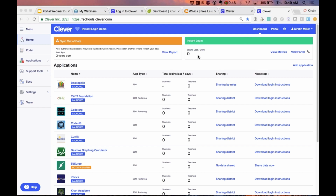We had one quick question about where to access that public demo. So again, it's clever.com/in, I-N, like the opposite of out, /demo. And from there, when you start typing into those username and password boxes, the credentials should appear for you.